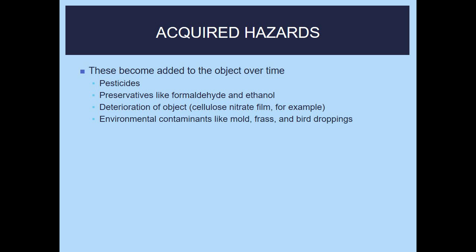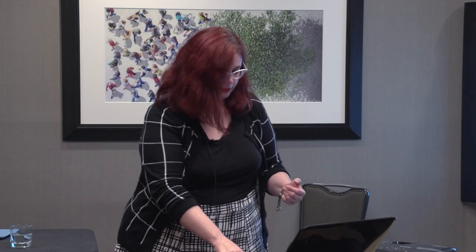Kind of scary. And then there are things like mold, frass, which are insect droppings, bird droppings, bat droppings, depending on your building. So all kinds of things, you name it, is probably in a collection, is probably bad for you. We should probably think about how the body absorbs toxins so we can think about protecting ourselves.